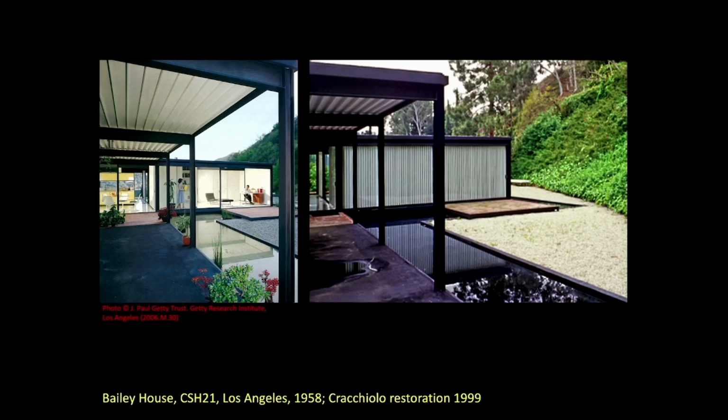He got Pierre in there, and he got the house pretty much restored back to its original form. There's an original photograph on the left and a photograph I took showing it in its restored condition on the right. And you can see, if nothing else, there's water now in the pools that surround the house.